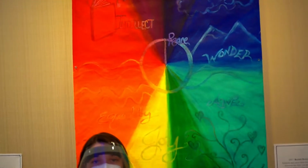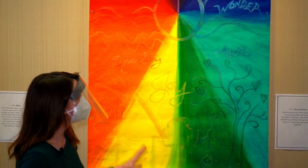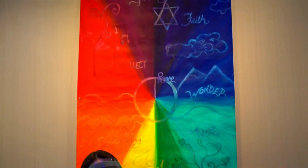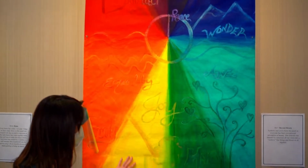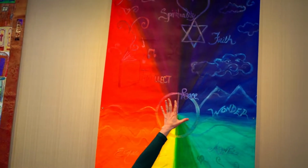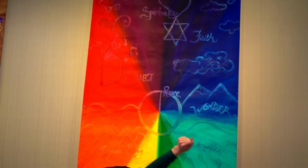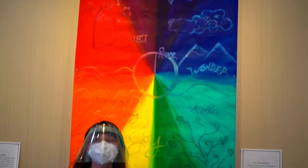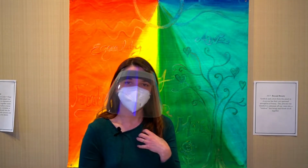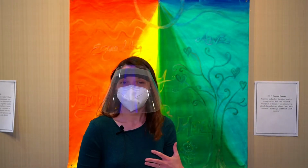Those were all concepts that came up through this process, as well as some symbols like a peace sign, mountains, plants growing, a home, a book, hearts, clouds, Star of David. They've really brought all of these symbols together that represent all of the internal concepts we have behind what we find beautiful in this world, and tied them all together.